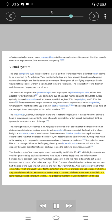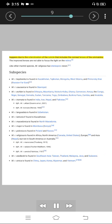The great improvement of vision after only 3 days happens due to the sclerotization of the cuticle that includes the corneal lenses of the ommatidia. Before this, the lenses are not able to focus the light on the retina. Like other mantid species, M. religiosa has stereopsis vision.